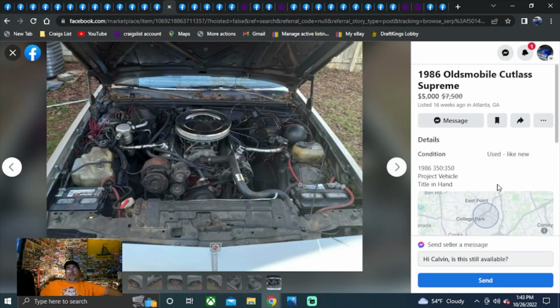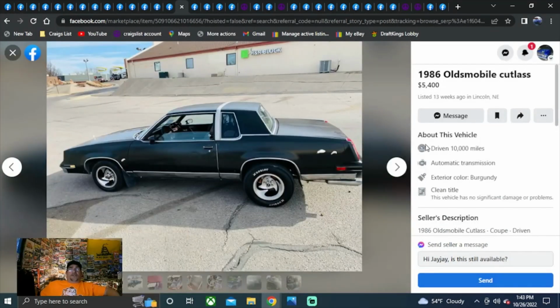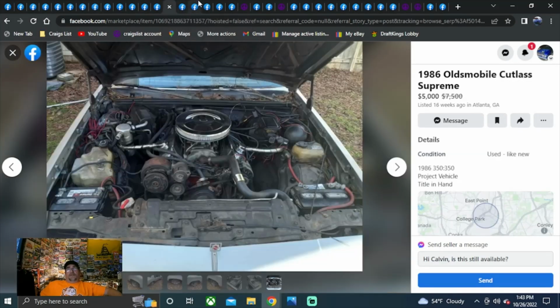$5,000. He's marked it down $2,500 already. And again, you got to deal with the Georgia bill of sale and getting back to your state and transferring to get a title and all that. But on to another one. If Georgia's where you're at, well, there was one right there.